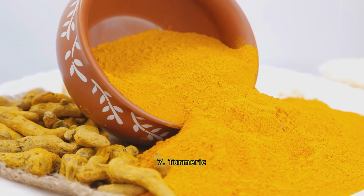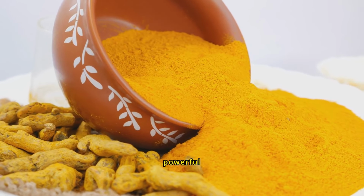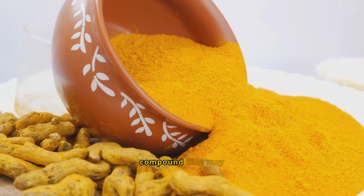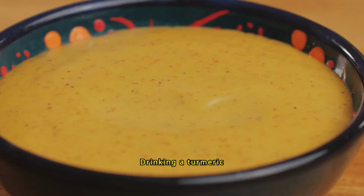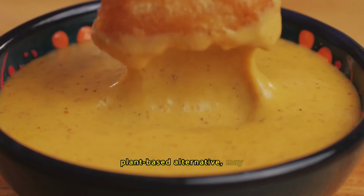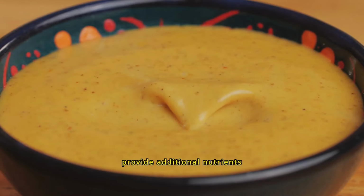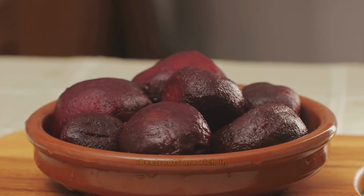7. Turmeric latte. Turmeric contains curcumin, a powerful anti-inflammatory and antioxidant compound that may support stem cell regeneration. Drinking a turmeric latte, which combines turmeric with milk or a plant-based alternative, may provide additional nutrients and enhance the absorption of curcumin.